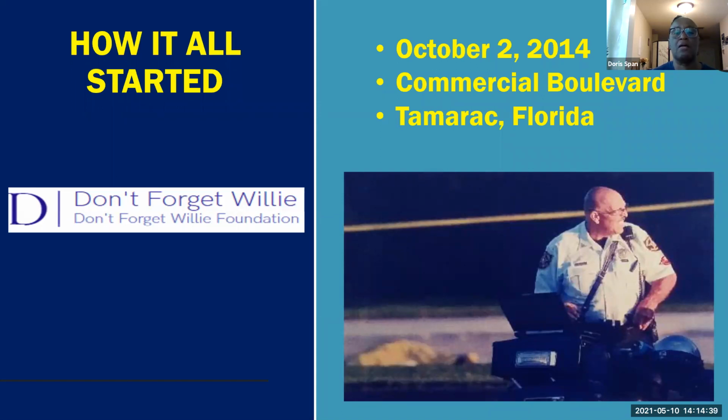And he's under the tarp, October 2nd, 2014, Commercial Boulevard, which is very busy, very deadly. It's very difficult for crossing, even that crosswalk, even though my husband was mid-block. And this is in Tamarack, Florida, going from the north side of Commercial onto the Sunrise side to the VA clinic in Sunrise. Next slide.